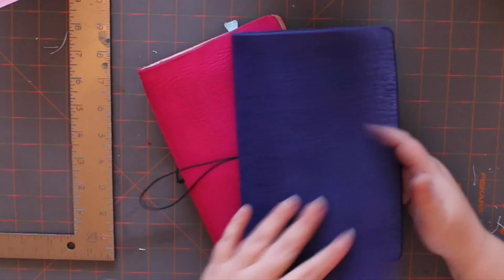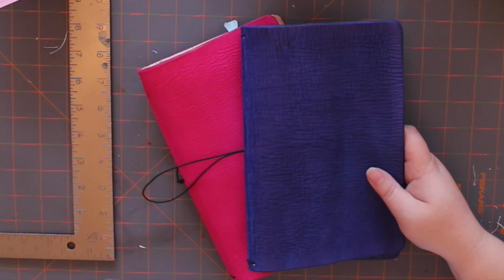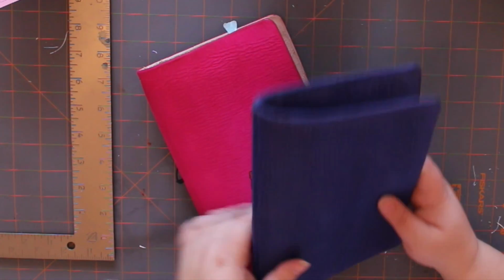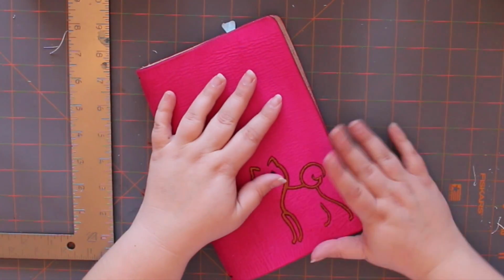One of them that's releasing tomorrow, which will be Monday the 19th, is this color called Plum Crazy Purple. And I am obsessed with traveler's notebooks now. Like, legit obsessed. So I started making some of my own inserts and really using these as my planner.